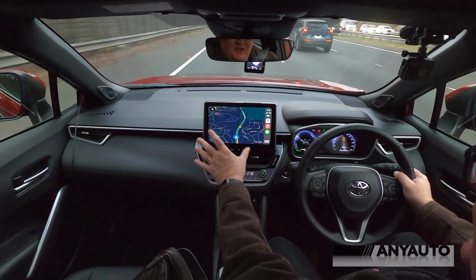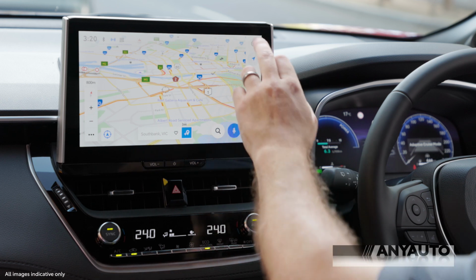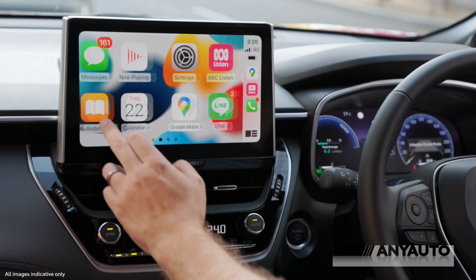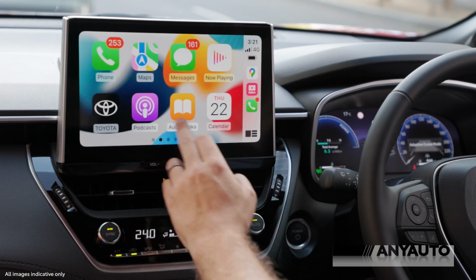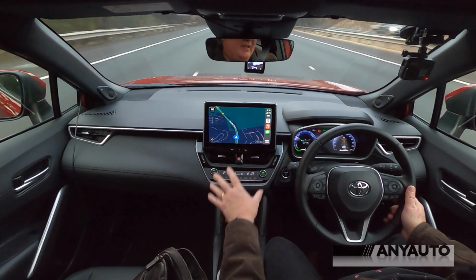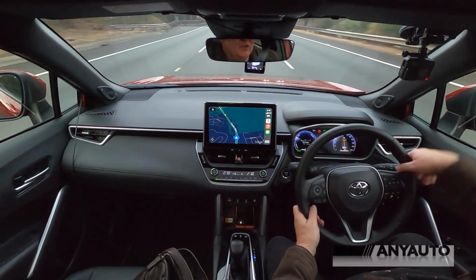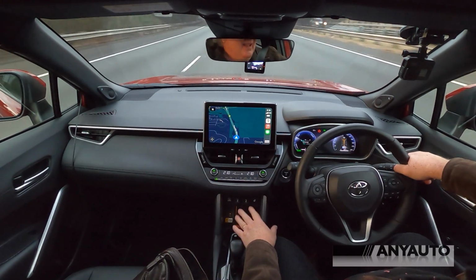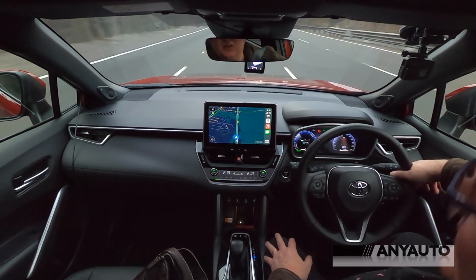The rest of the interior, nice big screen in front of the driver. I've currently got this on CarPlay, and the interesting thing is that Toyota now offers wireless CarPlay. Down below that are some manual controls which I really like, easy to see air conditioning controls, and of course there's a sync button for the dual zone climate function. Below that, heated seats for the front. The driver's seat has powered function as well, but the passenger seat has to make do with shift them yourself.